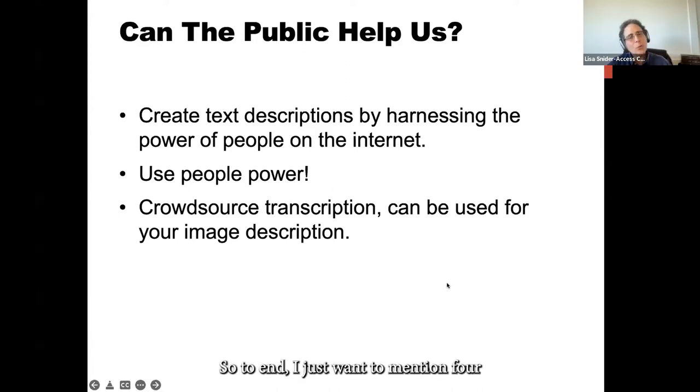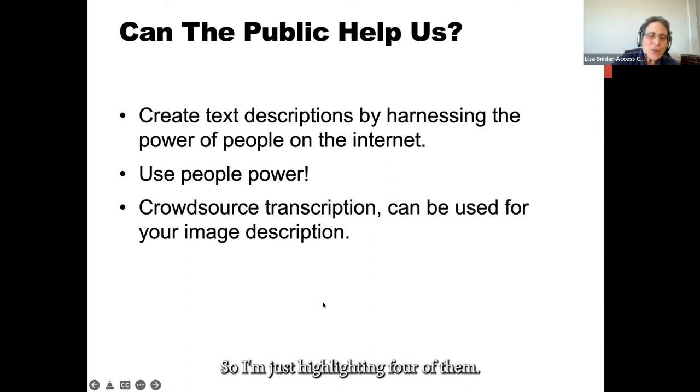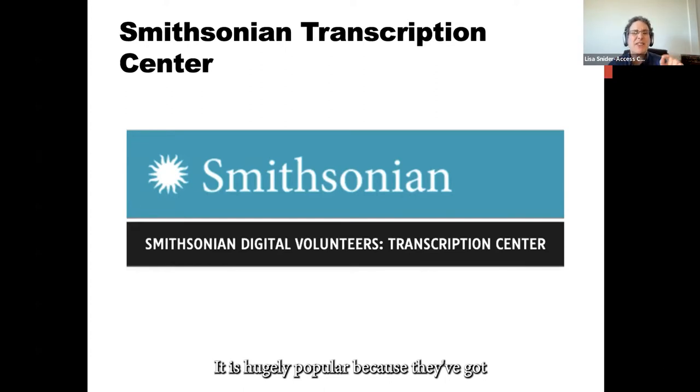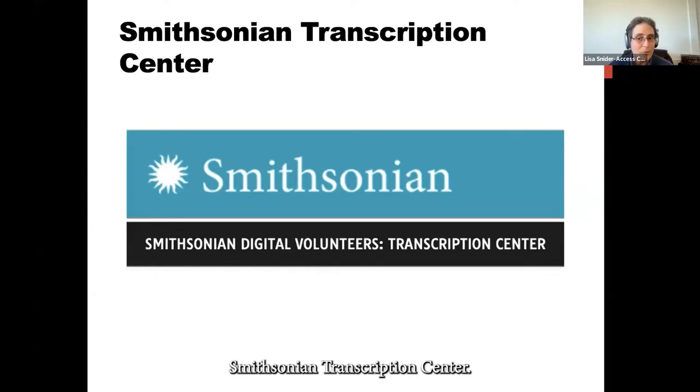So to end, I just want to mention four, and there are many others out there. It's funny, I've been charting this for eight years, I think. And boy, today there are many out there that are doing this. It's really, really cool. So I'm just highlighting four of them. There are many others out there. The Smithsonian has had their transcription center for quite a while. It is hugely popular because they've got some really cool stuff. Check it out. It's the Smithsonian Transcription Center.